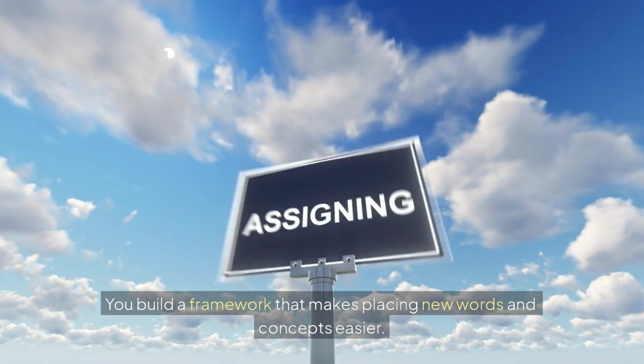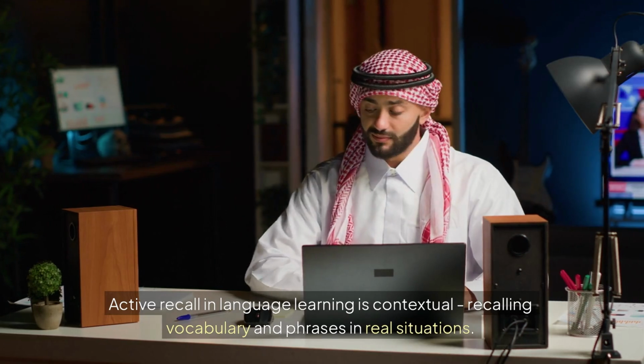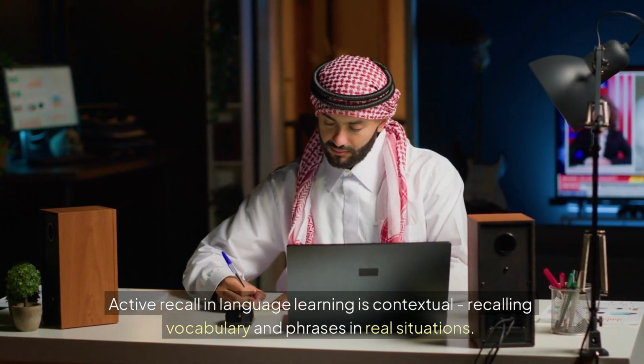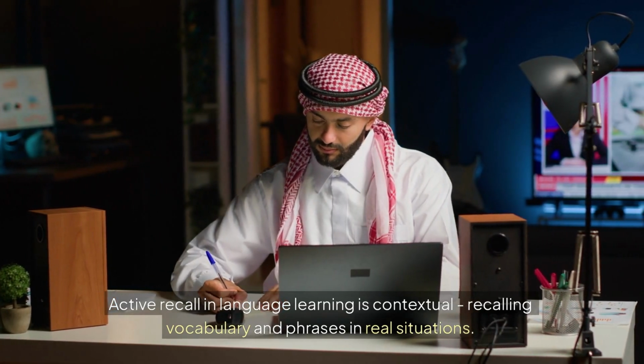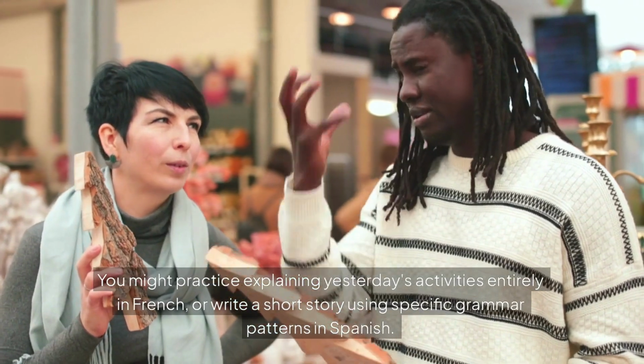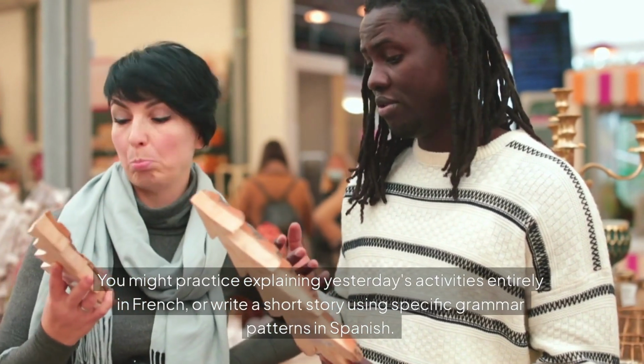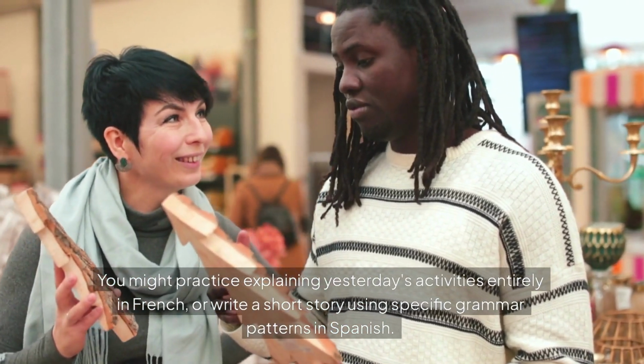Active recall in language learning is contextual, recalling vocabulary and phrases in real situations. You might practice explaining yesterday's activities entirely in French, or write a short story using specific grammar patterns in Spanish. This makes retrieval more natural when actually using the language.